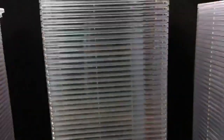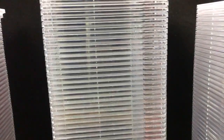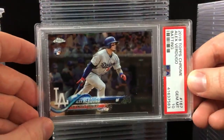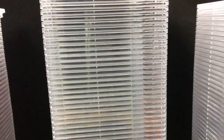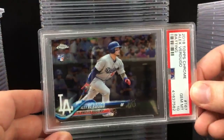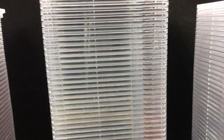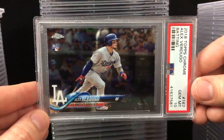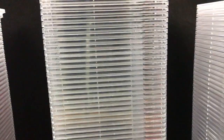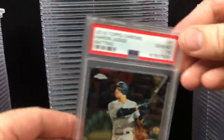Alex Verdugo, PSA Gem Mint 10. I wanted to make this as easy for me as possible. That's why I used the phone here. I could have set up the equipment and the microphone and done it streamed from the PC, but I decided to use the phone, and it froze the first time, and now I've got the battery issue. So, another Gem 10 on Verdugo. Looks like we've got a charge going right now, but for how long, we'll see.